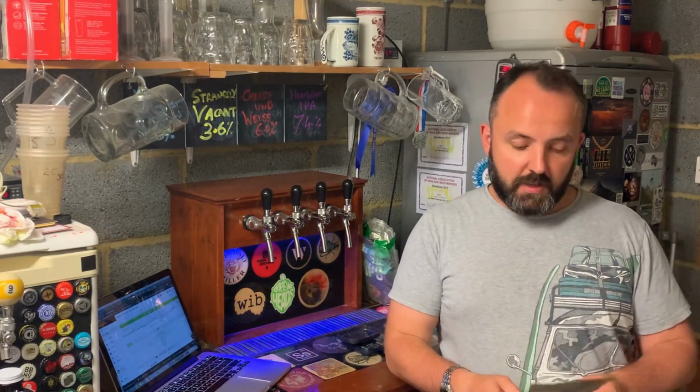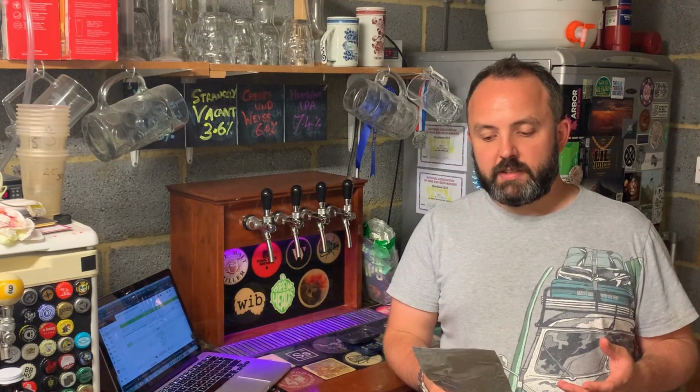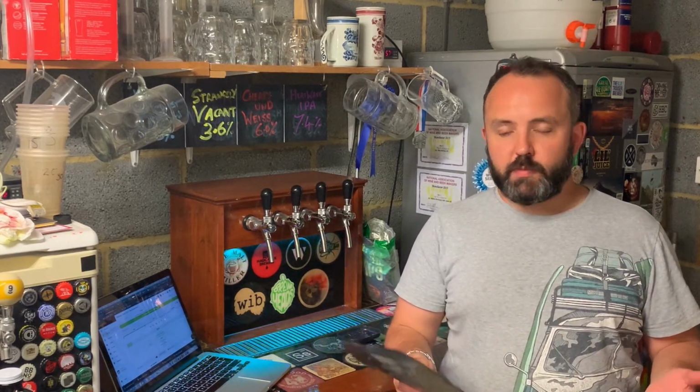Hello everyone, so it's time for another hop tester beer, and it's quite an unusual one this time. It is Möst, and these are a new Czech hop which was bred from some English varieties, but obviously grown over in the Czech Republic. So it's got that kind of Czech terroir, for want of a better word, but with some English hop heritage.